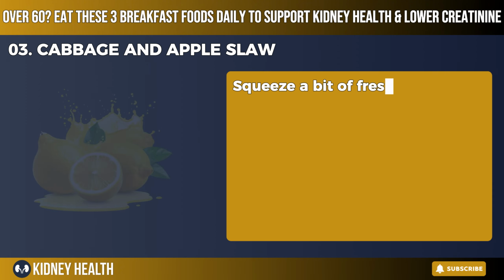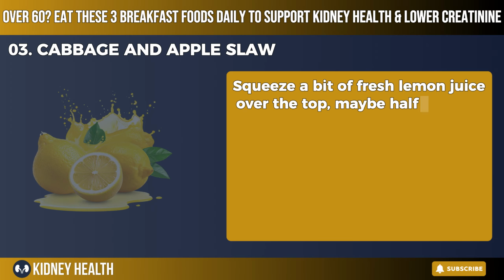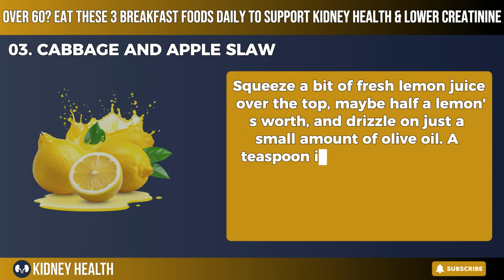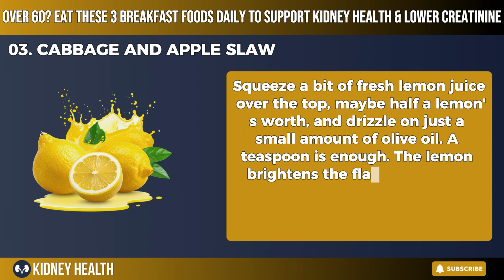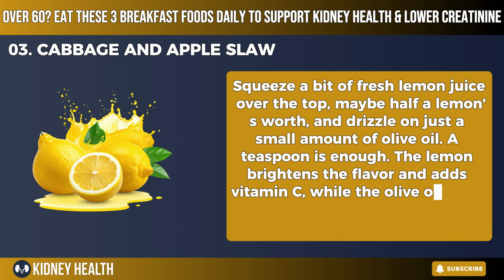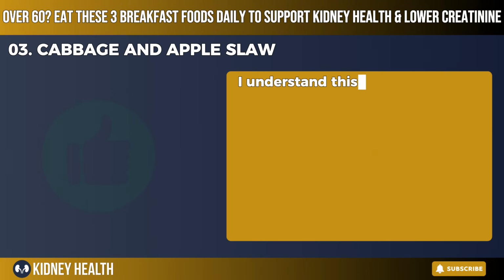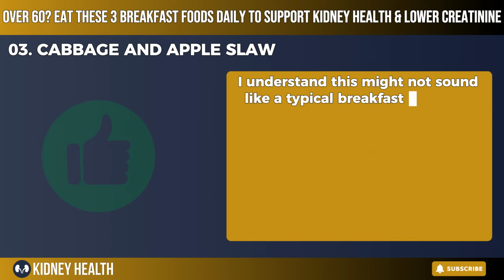Squeeze a bit of fresh lemon juice over the top, maybe half a lemon's worth, and drizzle on just a small amount of olive oil. A teaspoon is enough. The lemon brightens the flavor and adds vitamin C, while the olive oil helps your body absorb the nutrients better. I understand this might not sound like a typical breakfast dish.